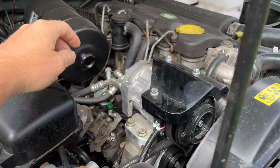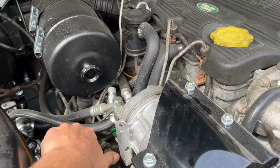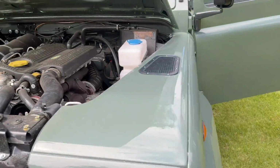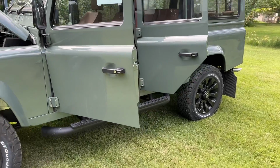There's your AC compressor, injection pump. Running fantastically, and no smoke out of the tailpipe either. Super clean.